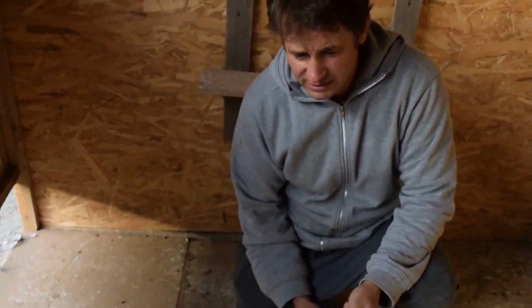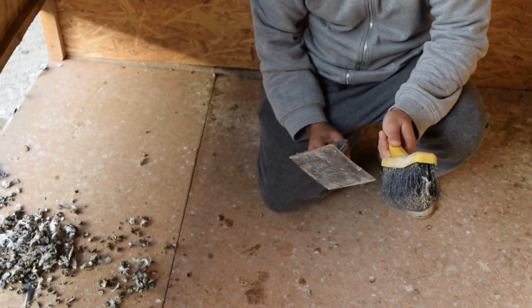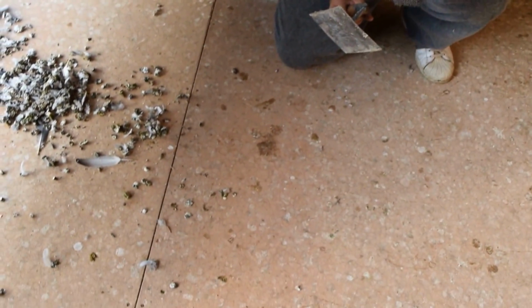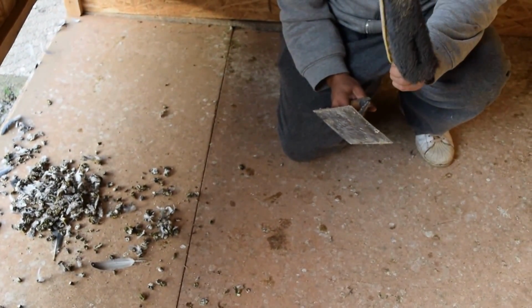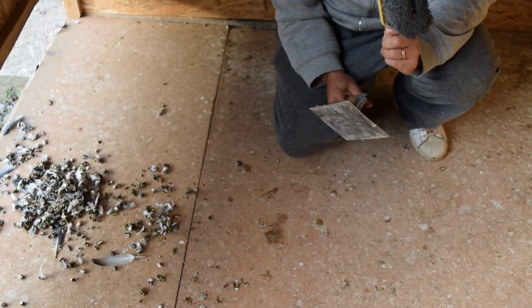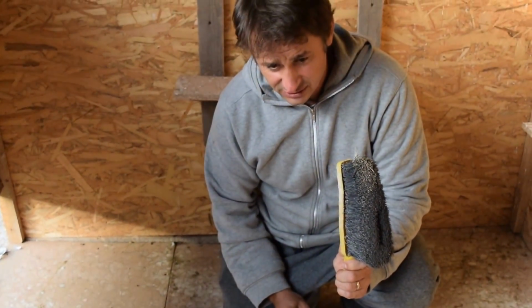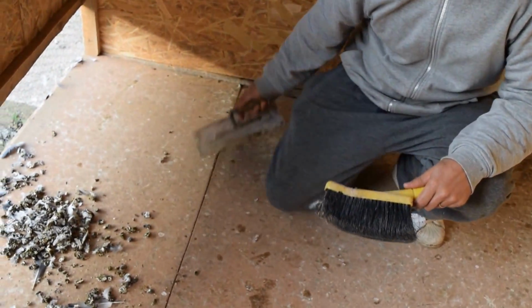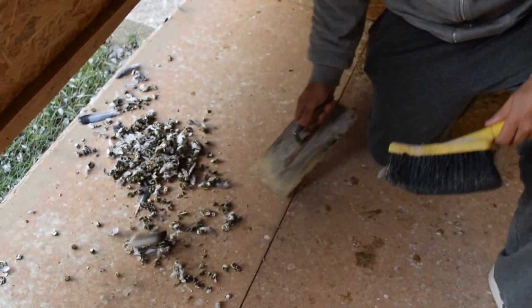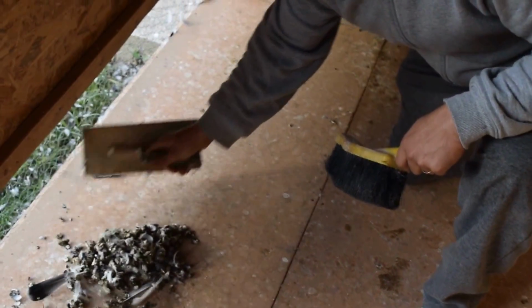the food and the grit will enter these gaps in between the boards, and no matter how hard you try to clean your loft, there will be food in there and grit, and birds will start to pick on them and eat them, and this is not really good, to have your birds eating the food contaminated with droppings. This is another thing you need to look into.